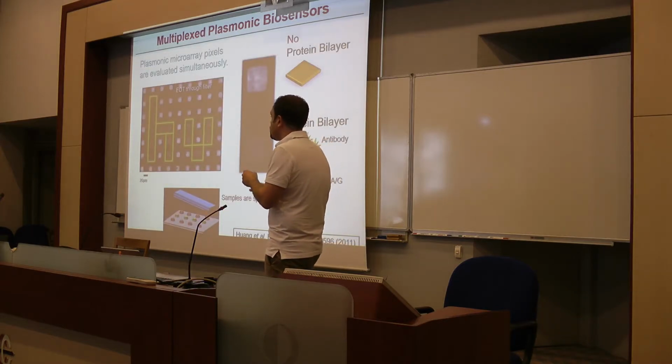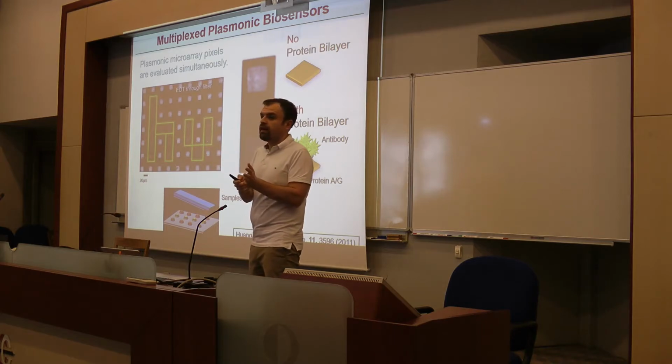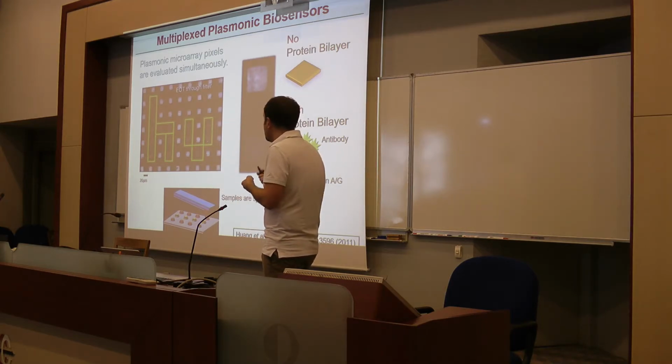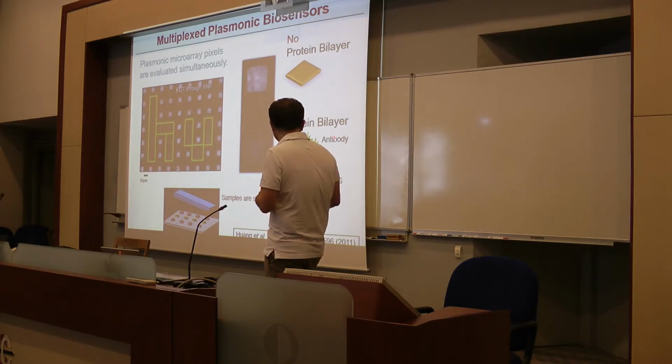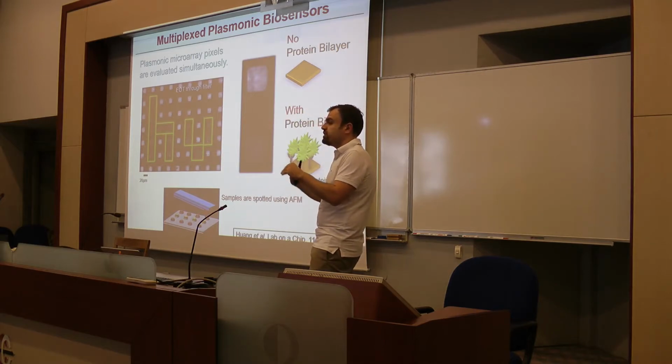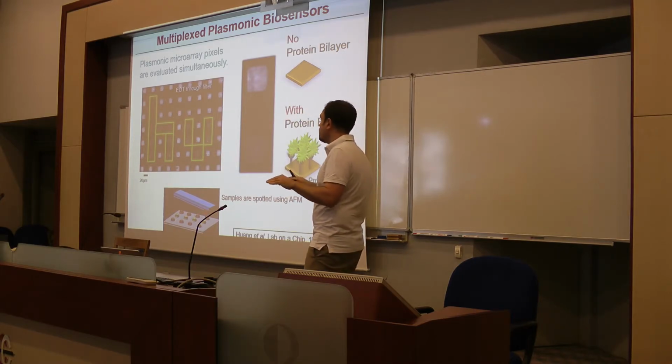As I told you before, after I replace the spectrometer with a CMOS camera, we can increase the throughput. So what I meant is, here for example, you see a CMOS image of a plasmonic chip which has more than 100 sensing spots, and there are certain sensors with low intensity. This low intensity is due to the presence of the antibody in these particular sensors. So this figure shows that you can perform multiplexed detection with sensors all on the same platform.